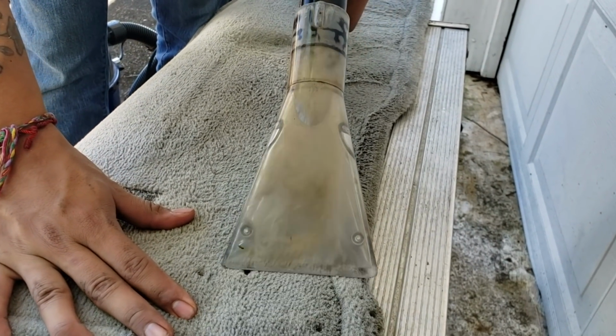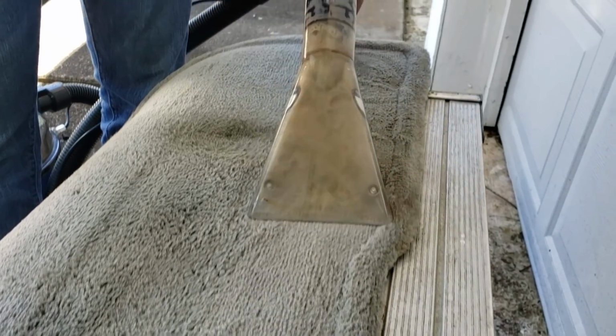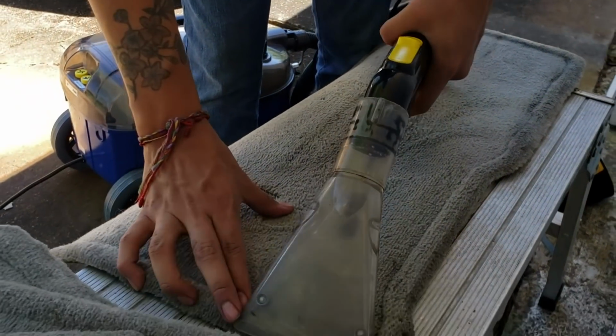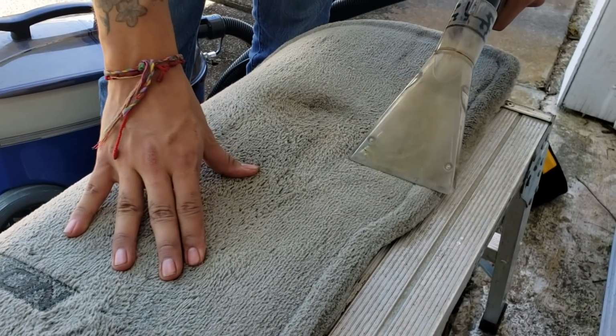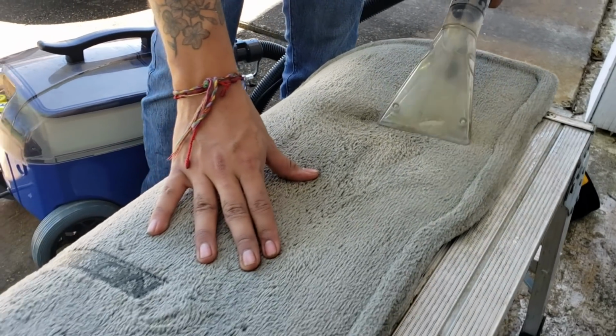Now our process is very simple. We're gonna vacuum it and remove any loose debris. We're gonna use Super Clean diluted 10:1 or 4:1 and agitate with multiple brushes. Use our steamer to break apart specific stains, agitate the entire carpet, and then extract it with this extractor called the Aqua Pro Vac extractor.